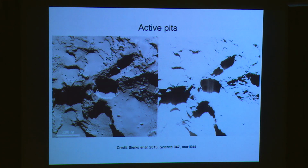Another thing that we see are pits. It's not really clear how they form. Maybe they're forming in the same way as the rest of the nucleus is eroding, or there is something else going on here, like the formation of a sinkhole. If you have an underground cavity that suddenly collapses, at least on Earth, it gives rise to these very cylindrical features, and we see them also on the comet. Maybe another interpretation is that something hit here and then it has just expanded from that point. We're not really sure. We do see, however, that they are active.